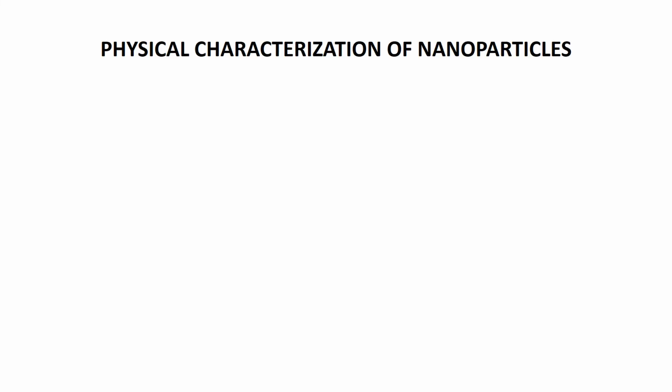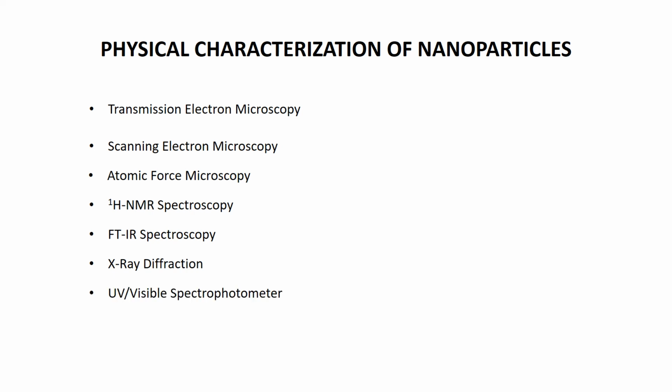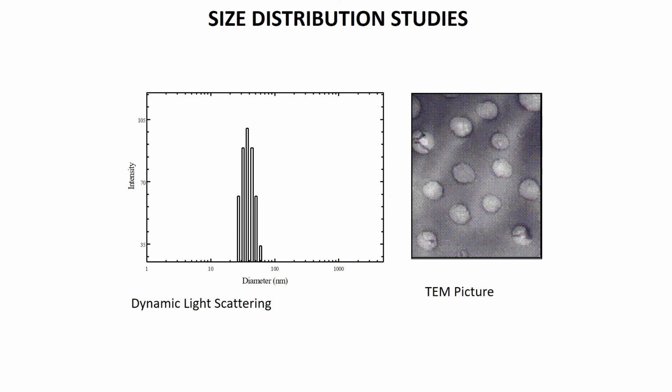The physical characterization of nanoparticles can be done by transmission electron microscopy, scanning electron microscopy, atomic force microscopy, 1H NMR spectroscopy and FTIR spectroscopy, X-ray diffraction, UV visible spectrophotometer or by simply gel chromatography. This is an example of a size distribution study using dynamic light scattering, and this is the TEM picture of the nanoparticles.